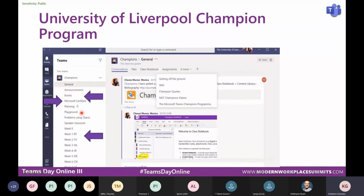And the playground is quite nice. It's a channel where the champions can go in and play with apps and tabs and get used to the technology. But what you'll find with the team when you create it, the champions then become a little bit of a community, and they start answering questions from each other. So as the project team rolling this out, you want to be in the team to see the feedback, but what you'll find is it starts to self-serve.